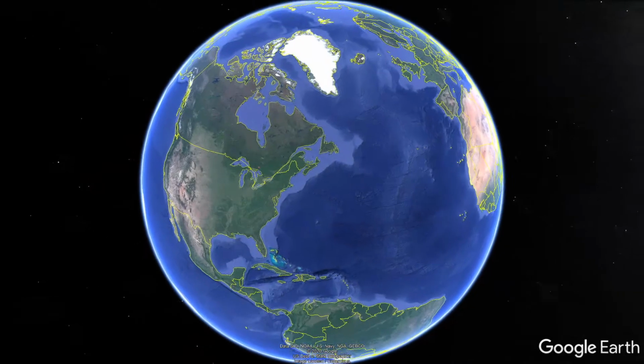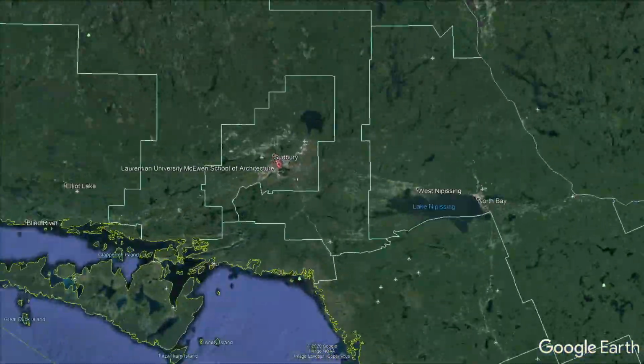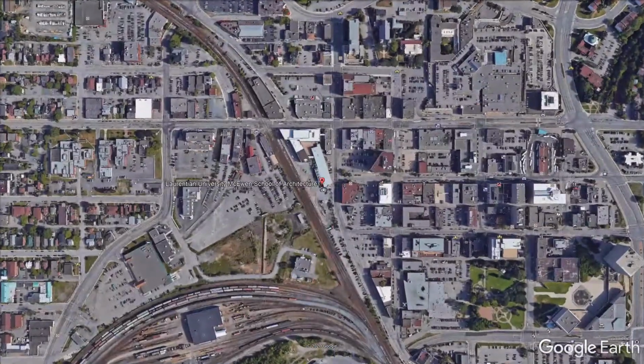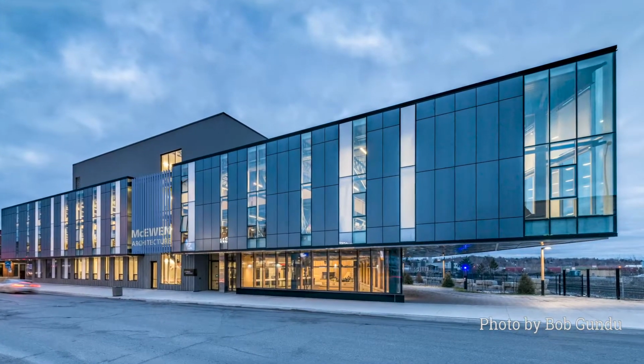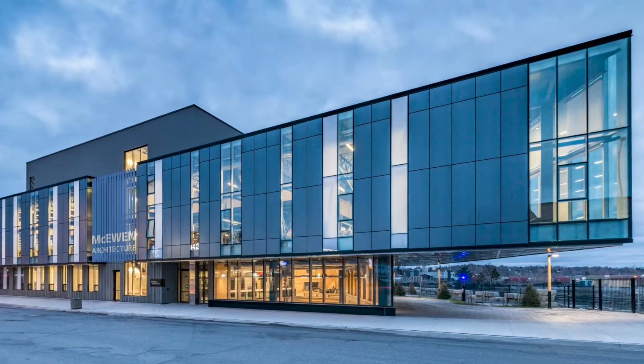The McEwen School of Architecture is located downtown Sudbury, and it was placed there to revamp the downtown but also include the community members a lot. So it brought a lot of life to the downtown core. We bring in community members to help with different critiques, give feedback, and work more closely on projects with them, working with the community.